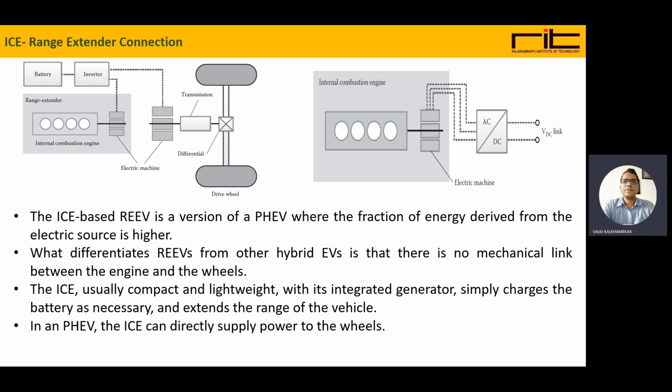The IC engine used is generally compact and lightweight with its integrated generator. So the generator is the important component. It simply charges the battery as necessary and extends the range of the vehicle. As shown here, this is the battery, which is supplying the electric motor, and it is connected to the transmission and given to the wheels. And we can see the range extender here, which is the internal combustion engine, and only the supply is given here. It is not connected in this loop to the transmission.